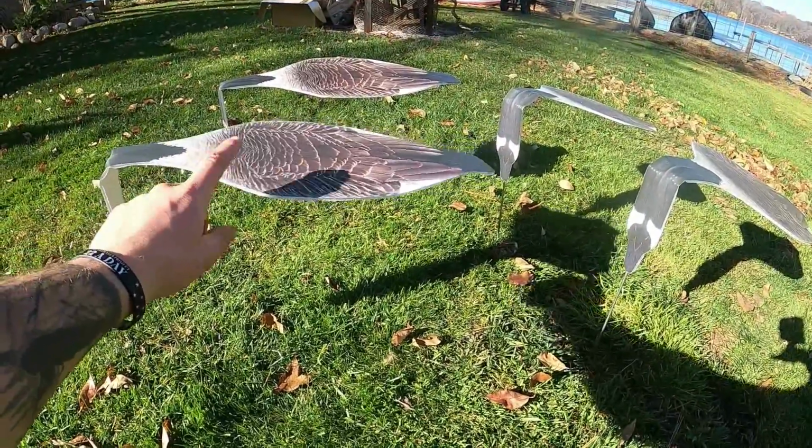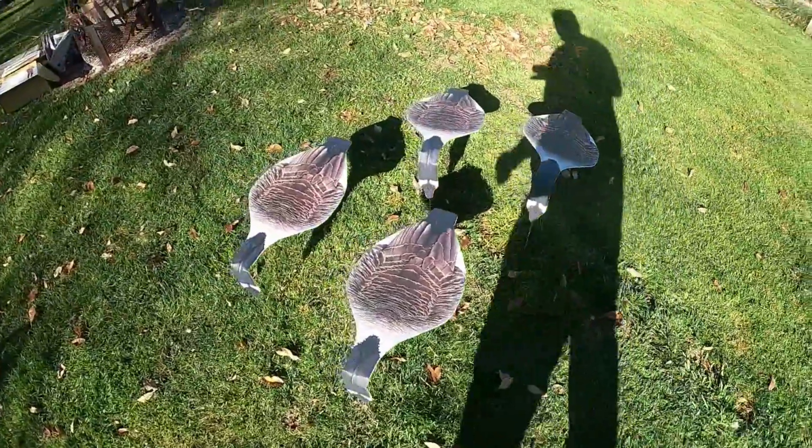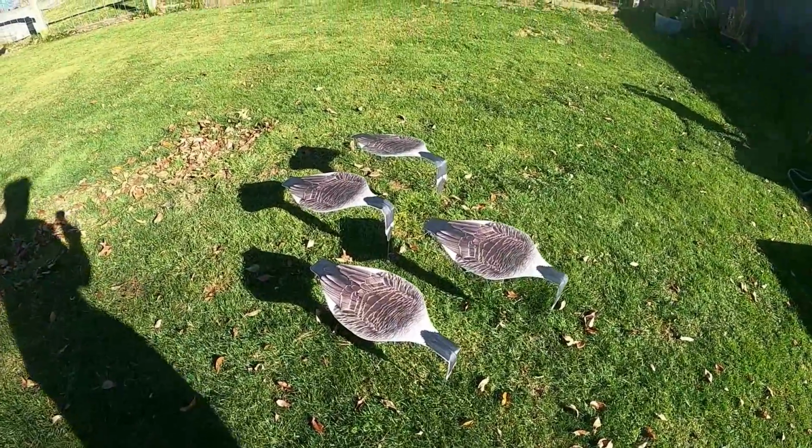In bigger winds, obviously you can see they bob a little bit more. They look like feeding birds in a field. We've used a dozen of mine here while I've been home in Michigan, and they're great.